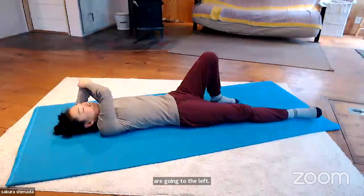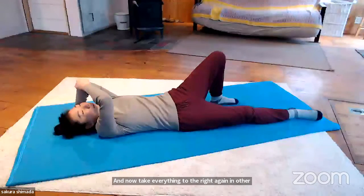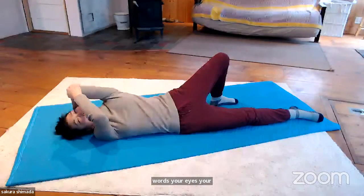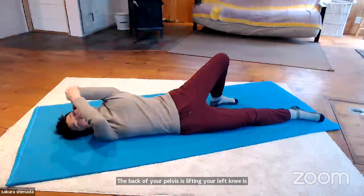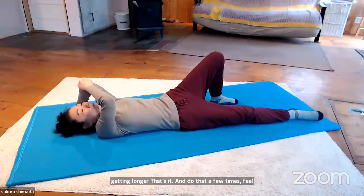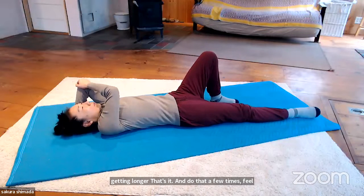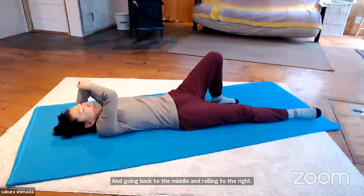And now take everything to the right again. In other words, your eyes, your elbow, the back of your pelvis is lifting, your left knee is getting longer. That's it. And do that a few times. Feel the sensation of rolling to the right and going back to the middle, and rolling to the right and going back to the middle.